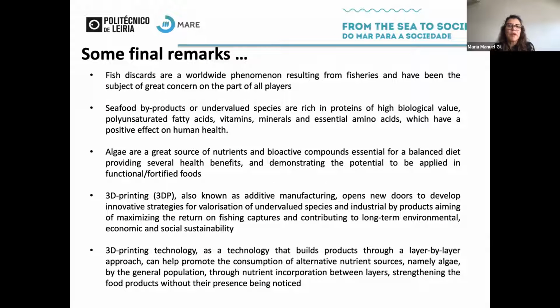And so I give you some final remarks related to this area. So first of all, don't forget that fish discards are a worldwide phenomenon resulting from fisheries, and have been of great concern on the part of all the players. Seafood byproducts or undervalued species are very rich in proteins and other nutrients, and have a positive effect on human health. So we should increase the number of seafoods that we include in our diet.